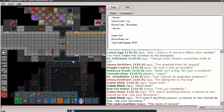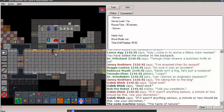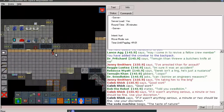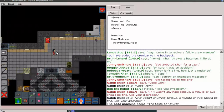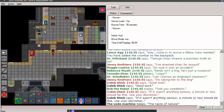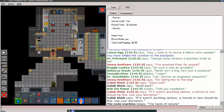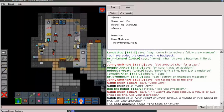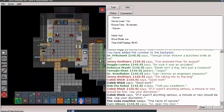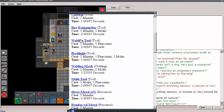He's just causing more trouble now, isn't he? All I really want is either a lighter or a welding tool. Doesn't look like we have either of those here. No, wait. Let's make a welding tool. That'll work.